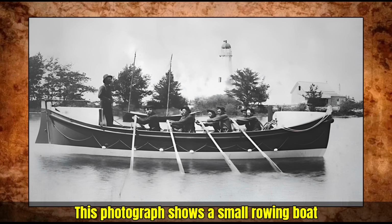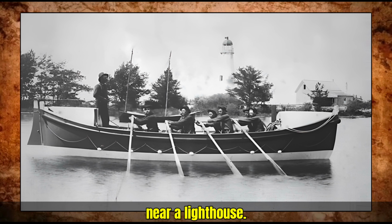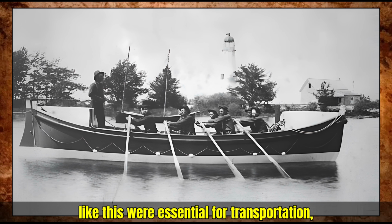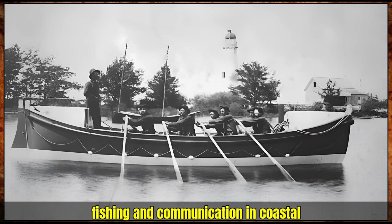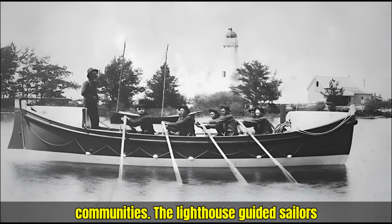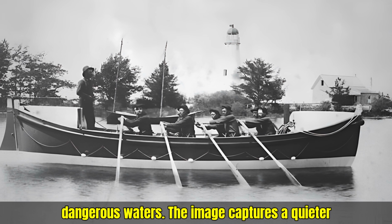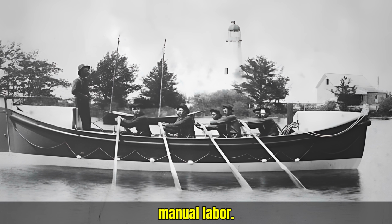This photograph shows a small rowing boat carrying several people across calm waters near a lighthouse. Before modern engines became common, boats like this were essential for transportation, fishing, and communication in coastal communities. The lighthouse guided sailors safely through dangerous waters. The image captures a quieter era when life depended heavily on waterways and manual labor.